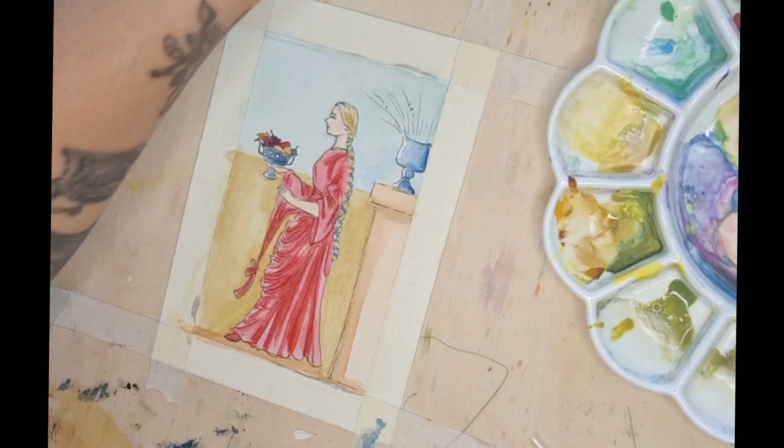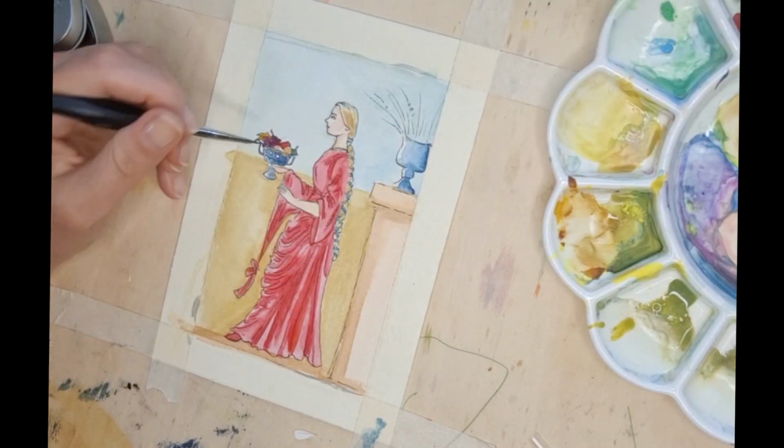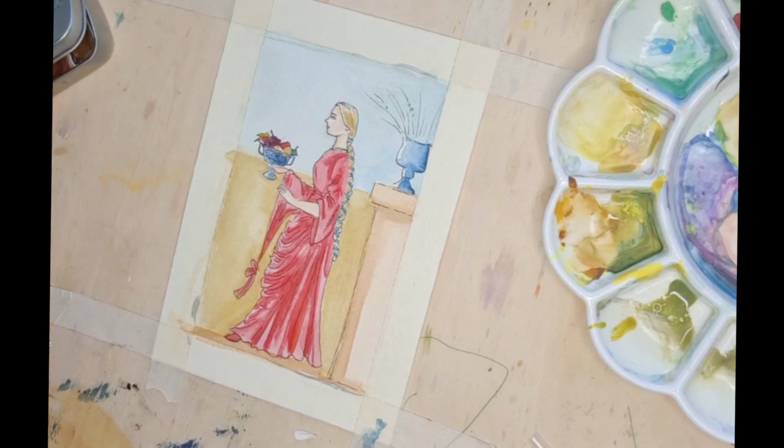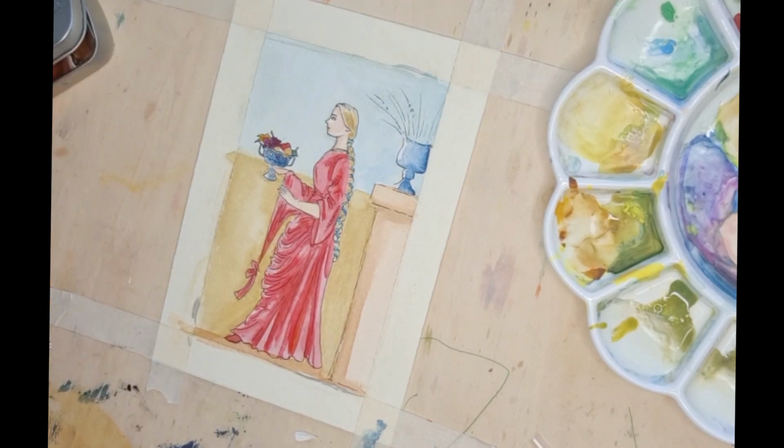Then there's some very pretty gemstones in here.